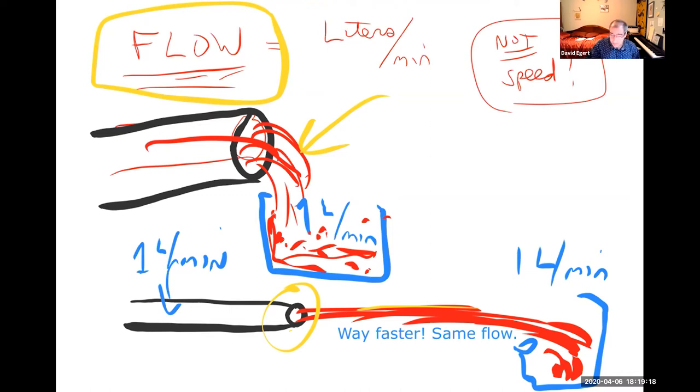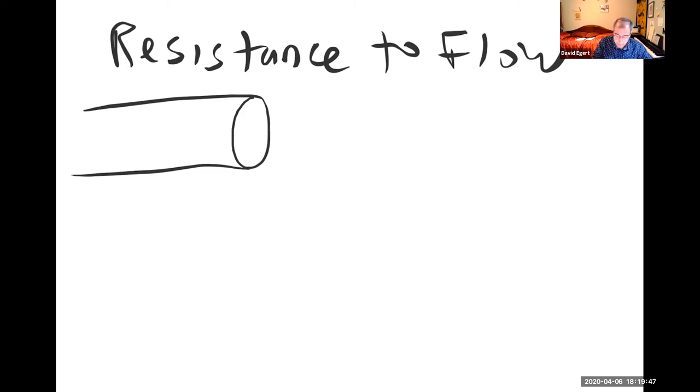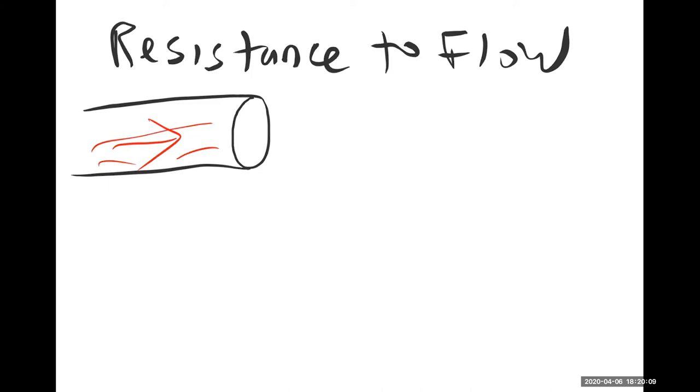Another super important idea in the class is going to be resistance to flow. There are a few things that cause resistance to flow, and we need to look at all of them. So again, we have some pipe, some tube, and the blood is flowing through. What kind of things will affect the resistance to flow, like how hard it is to push the blood through there?